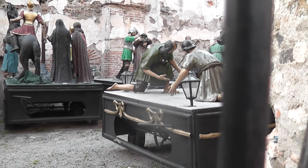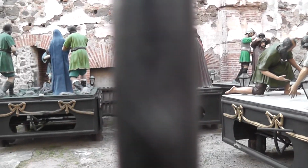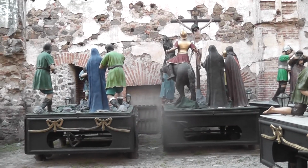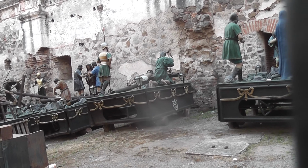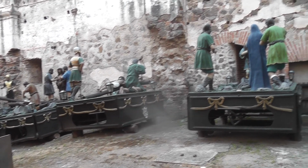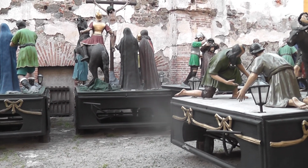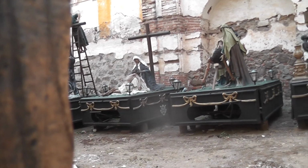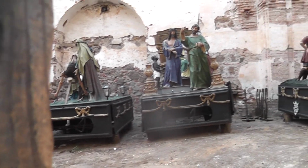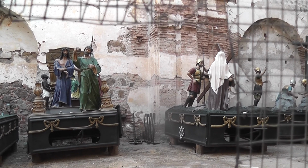So there's Jesus on his ass coming into Nazareth. There's Jesus on the cross. Jesus being nailed to the cross. No, there's loads of them. And they're all just stored in this ruined convent. And here there are even more of them. All sorts of depictions, Roman legionnaires and three or four Jesus being crucified up there.